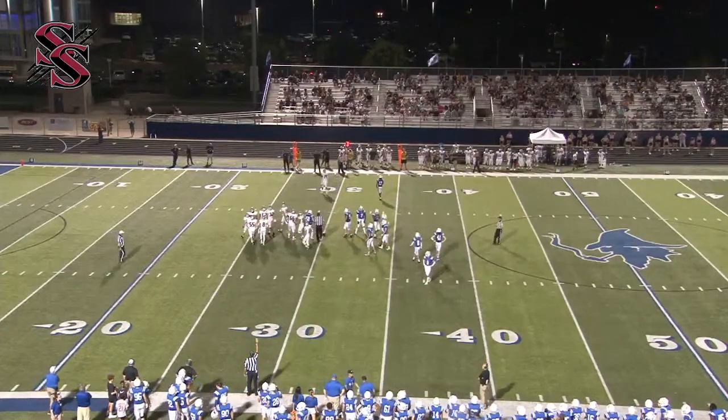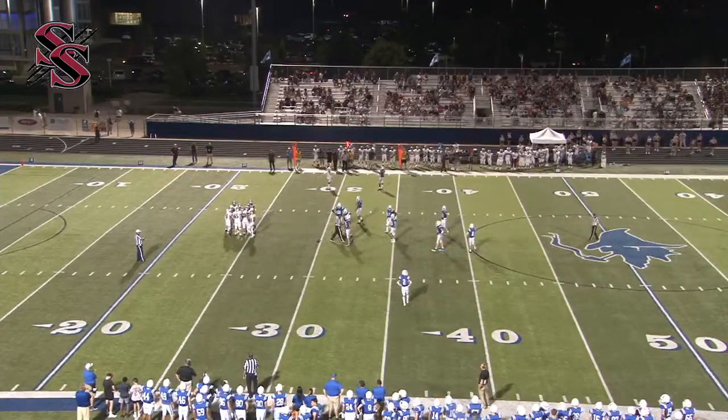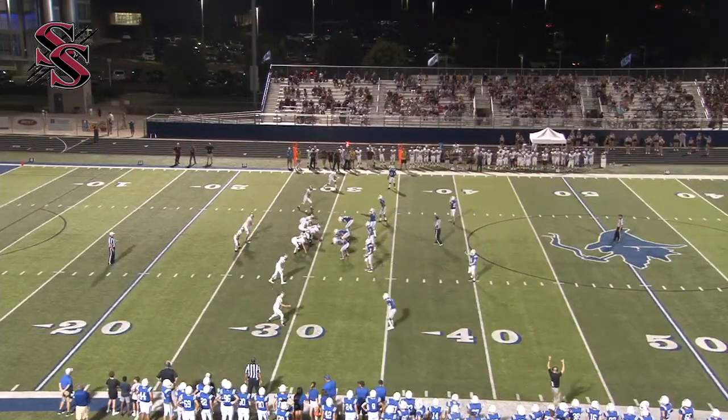That'll probably be the last 5-yard gain. 12 seconds left in the quarter. I bet you're right here. Siloam Springs, they're going to break the huddle. They may try to get one off. No, I think they're going to.